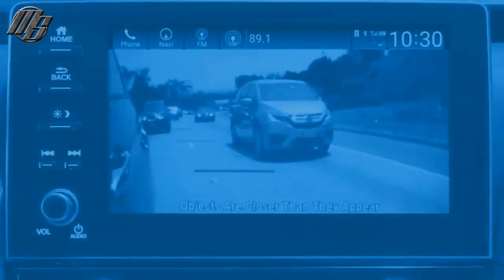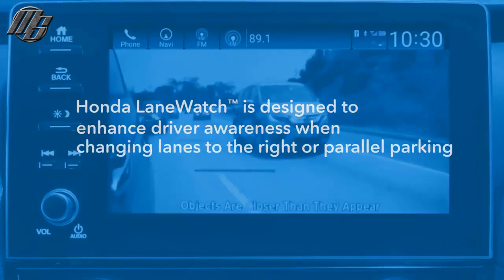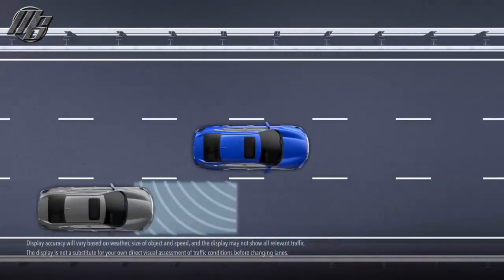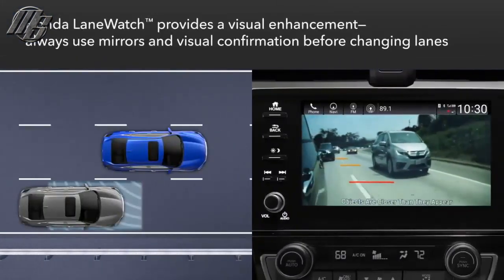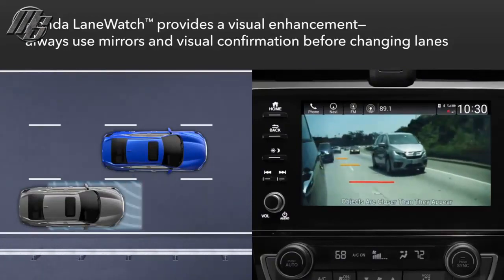Honda Lane Watch helps give drivers greater awareness regarding what's going on along the passenger side of the vehicle. The system features a camera mounted on the bottom of the passenger side door mirror. When the right turn signal is activated, an image of the area to the right rear of the vehicle is shown on the display. It's important to point out that this is an enhancement for the driver and not a substitute for visually confirming that it's safe to change lanes.